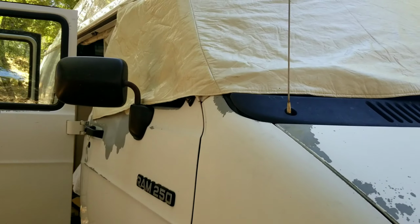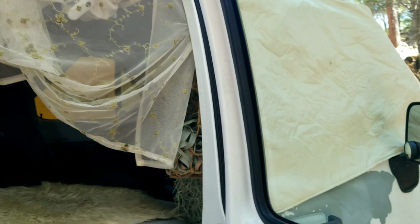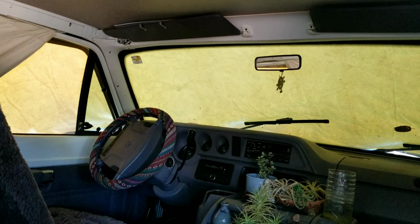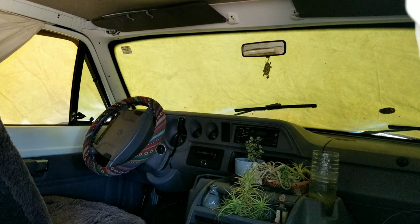Now, like I said, I don't know what company makes these because this van, I bought it, it already had this thing. Now here's the cool thing. Look on the inside. You still get a little bit of light coming in. It's not like it's totally blacking out everything. And that's extremely important when you're camping a long time.